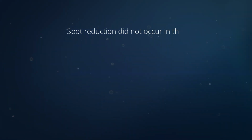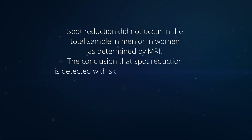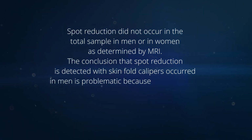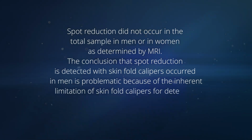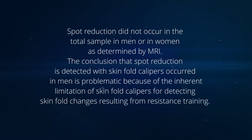Even the authors themselves said that in conclusion, spot reduction did not occur in the total sample in men or in women as determined by MRI. The conclusion that spot reduction is detected with skin fold calipers occurred in men is problematic because of the inherent limitations of skin fold calipers for detecting skin fold changes resulting from resistance training. So even though this study has been used as evidence pro spot reduction, even the authors themselves acknowledge that it's not really solid evidence for spot reduction. Again, we're talking about another cohort of untrained individuals who engaged in resistance training and saw some increases in muscle size and some decreases in fat.